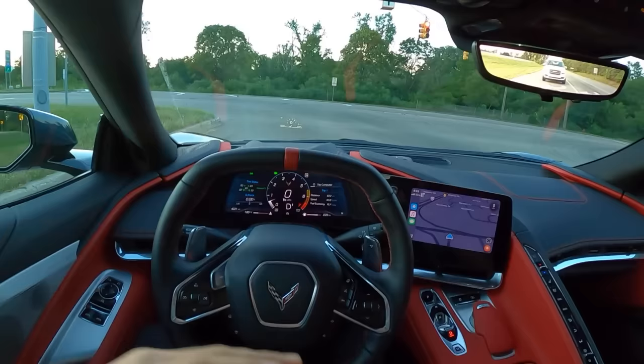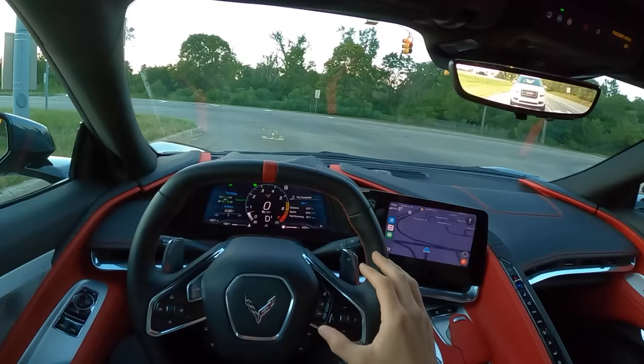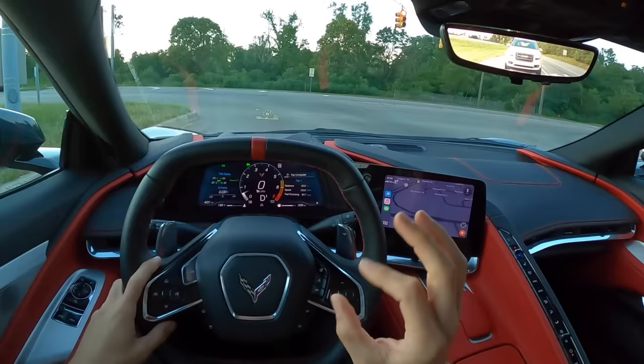It's smooth, there's no harsh jerkiness off the line. The bite point for the clutches is very easy, and it feels very nice, but it's also responsive and kind of visceral and exciting too.